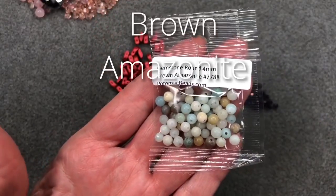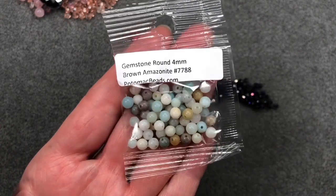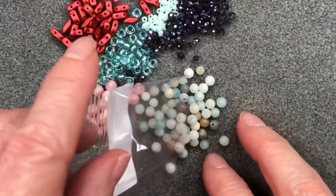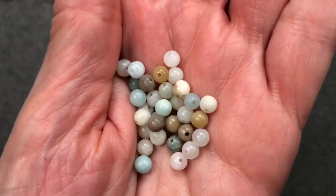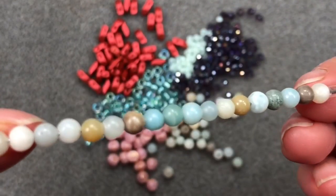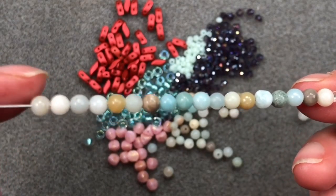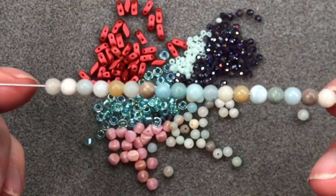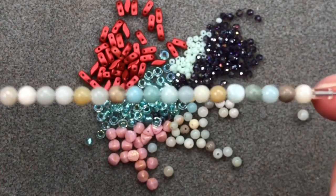And here's a 7-gram bag of brown amazonite round beads, and they're 4 millimeter in size. Never heard amazonite called brown amazonite, but I imagine because there's a little bit of brown in these beads. Let me pull them out. Here they are. Lots of variation of color. I love using amazonite. Look how pretty these are. We have light gray, dark gray, cream. We have light blue, medium blue, tan, light golden color. Gorgeous. Let me bring it up closer.